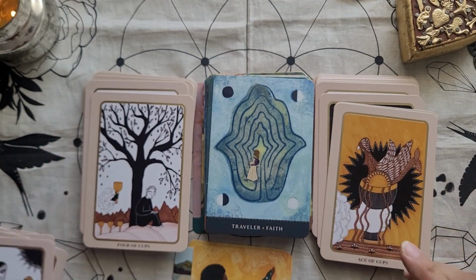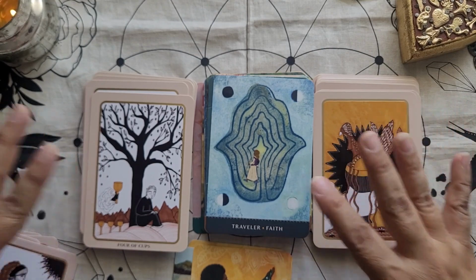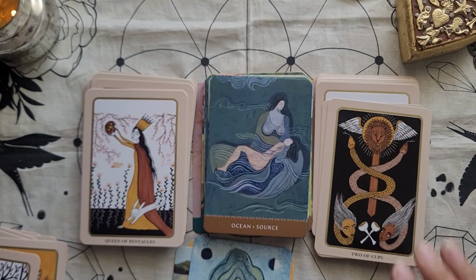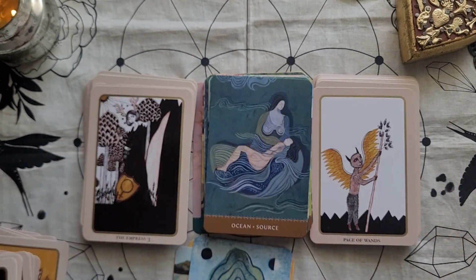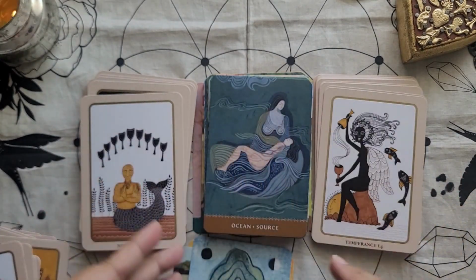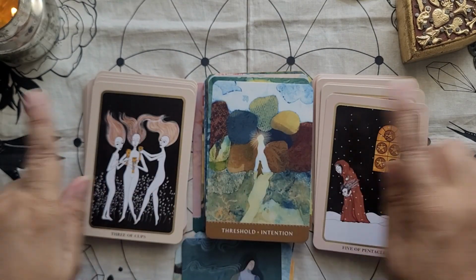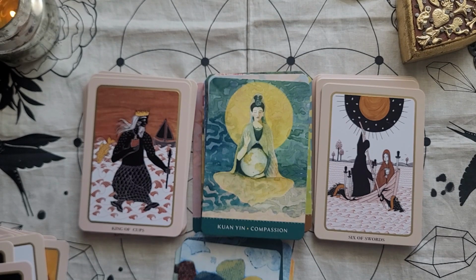This is a Solero Occulto. This is the second edition, and I do love how grounded the Solero Occulto looks against the Wild and Sacred deck. It has those earthy tones, those yellows, blacks, browns, and oranges that are all included in the Wild and Sacred deck. And with this little bit of bling around the outside, I think it really makes this combination pop. So I am looking forward to working with these two together.